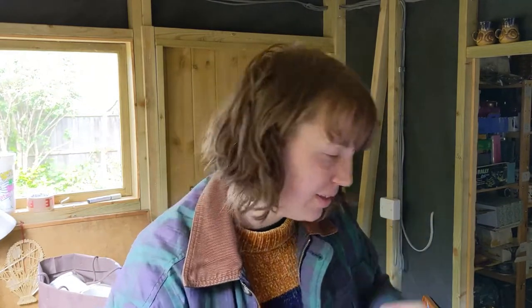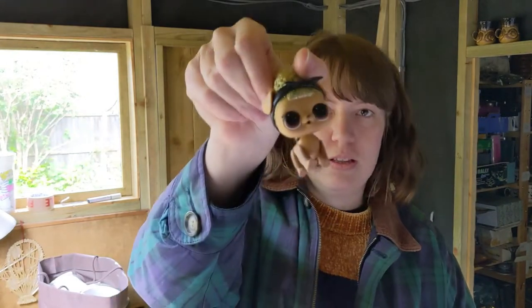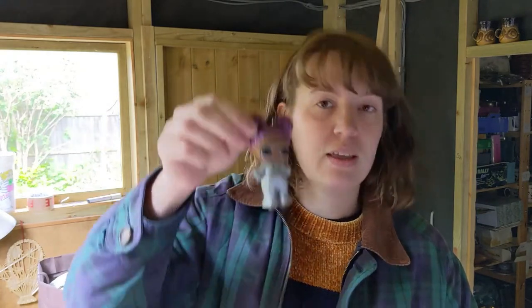Never mind. Okay, and then the last bits, I think. Oh no, not quite the last bits, nearly the last bits. From this Carboot sale was a bundle of those LOL dolls. So, a little dog one. I've already been through them all and sorted them out and found all their accessories. My sister helped me, thank you.